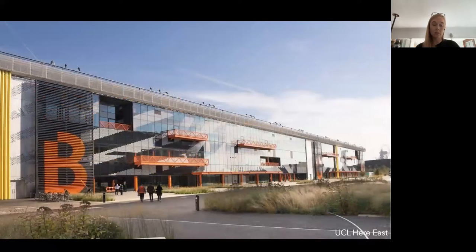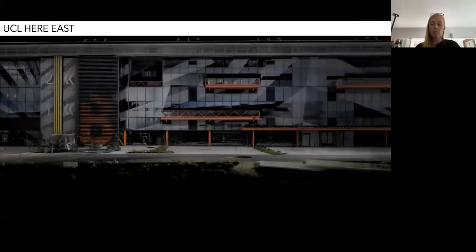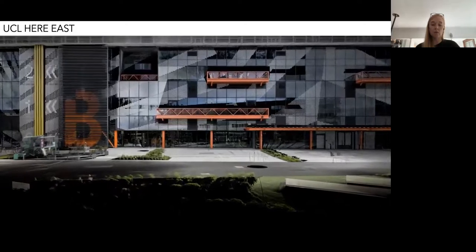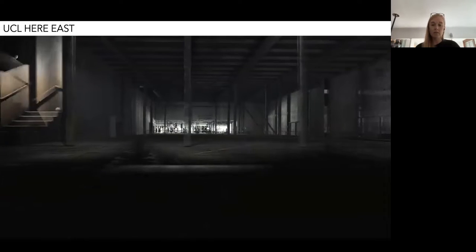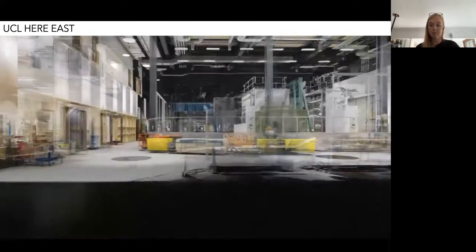So this is us, the big orange bee, not for Bartlett, it's a complete coincidence, but we quite enjoy it because it makes us really visible that we're the Bartlett at Here East. So I'll show you a brief video of the space as it was and the way that it's been transformed for us to take up residence in there and do all the exciting work that our students and staff collaborate on.